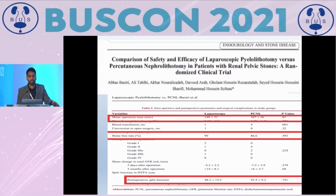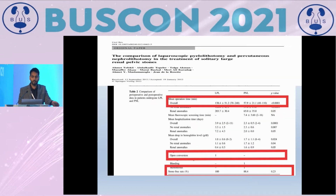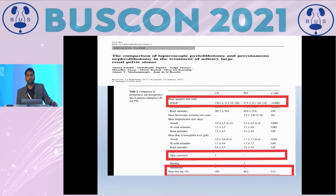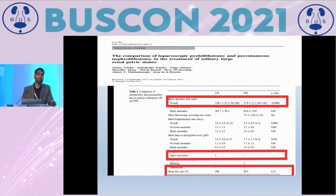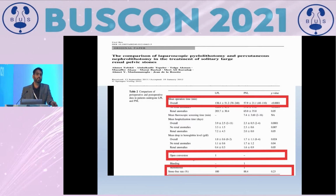And some studies here. The chances of adjacent structure injury in laparoscopic surgery are higher than in PCNL. And the dreaded complication in all laparoscopic surgery is the chance of conversion. There are more chances of conversion than with PCNL. So I favor PCNL as the best for my cases.